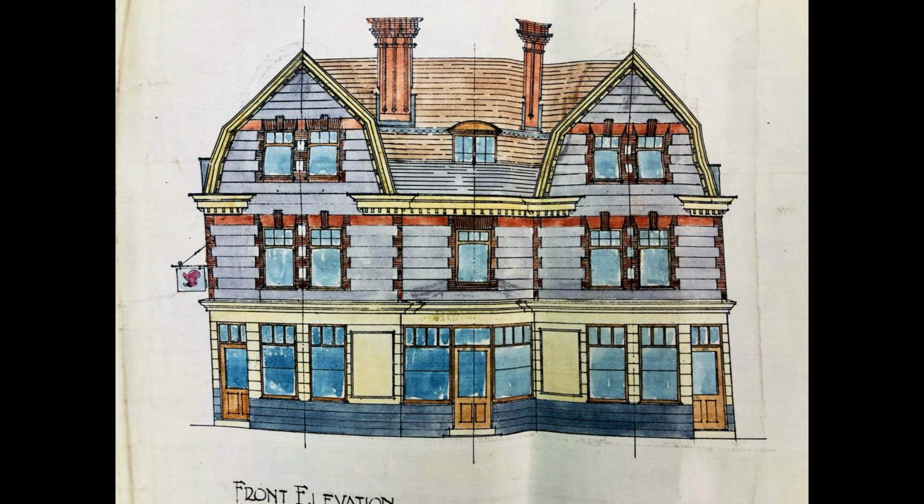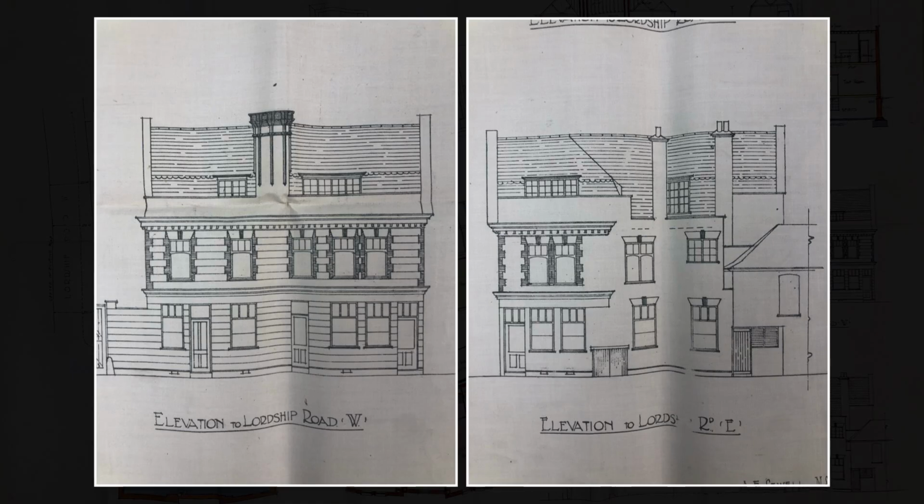This is from the plan, lovely, hand-drawn. Would love to have that on a t-shirt. It's really amazing when you look at these plans and you zoom in and see the attention to detail, and you think about how Sewell had to consider all these features. When you look at his 50 pubs, they all look different, but you can still see the similarities. So how did he come up with all these ideas?